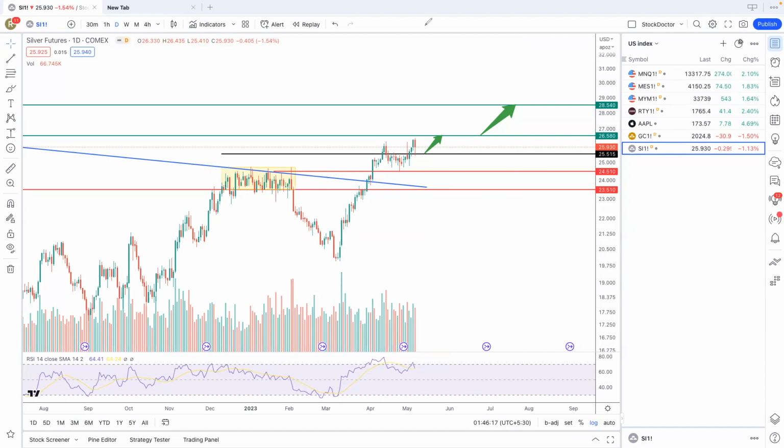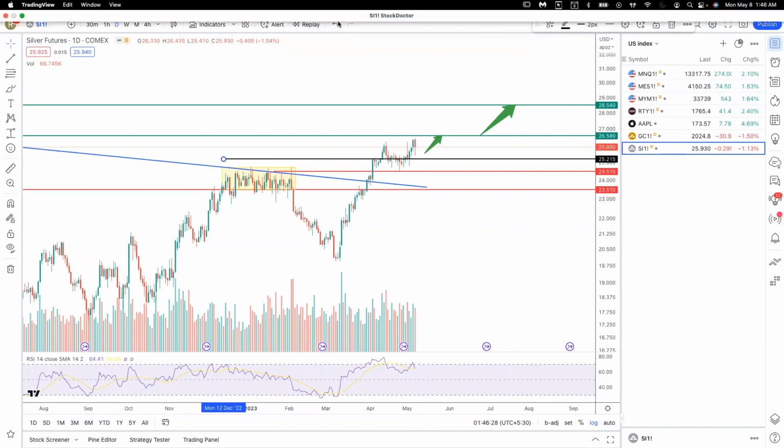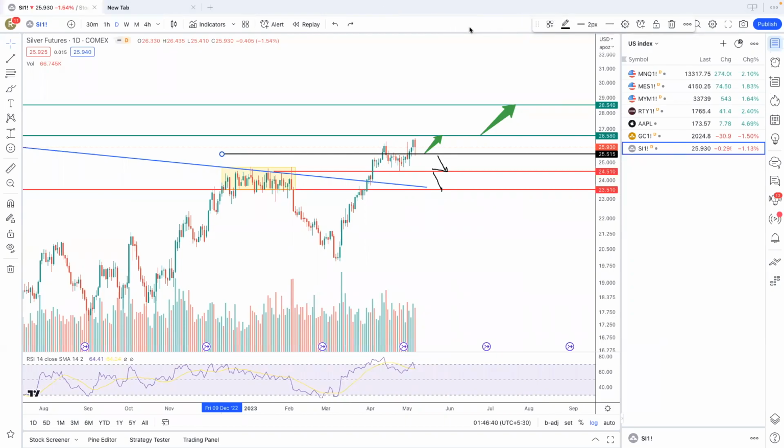Now, on the contrary, if silver goes down, what are the support areas? If silver starts trading and sustaining below 25.50, then we can talk about downside targets, right? The downside targets are, the first target is 24.50 and the second is 23.50. These are the two levels which I am looking for on the downside. This was all about commodities, US indexes, and the Apple stock.